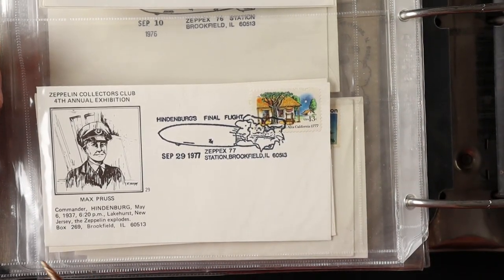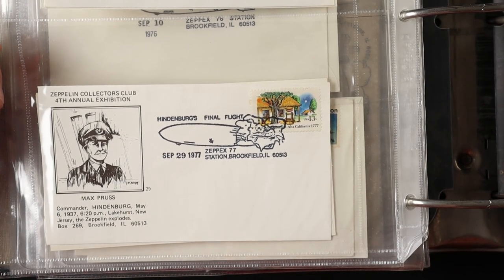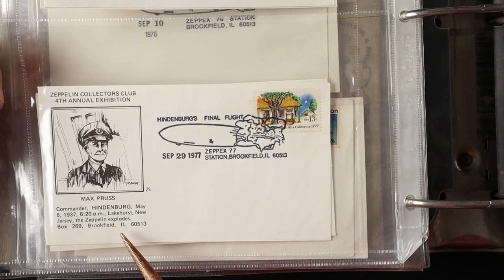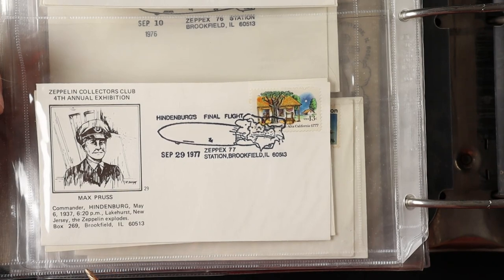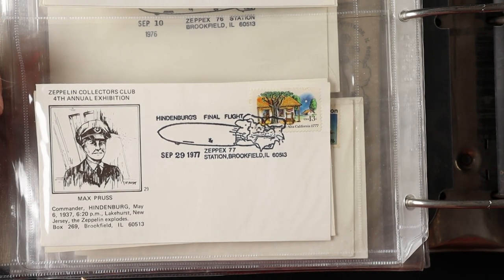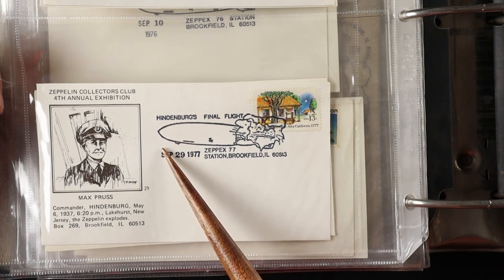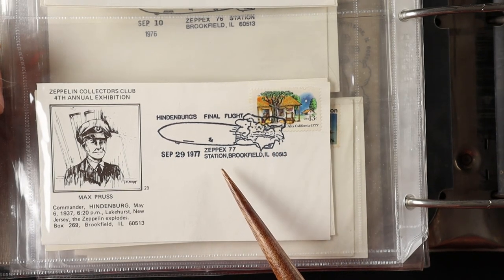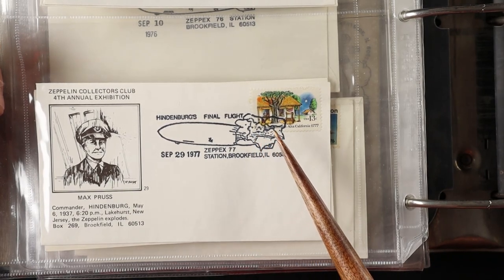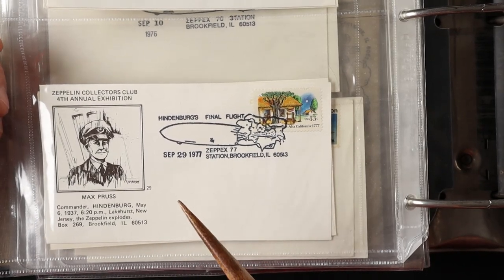I like them. So, the Zeppelin Collectors Club 4th Annual Exhibition has a cachet of Max Pruss, the commander of the Hindenburg. It says May 6, 1937, 6:20 p.m., Lakehurst, New Jersey, the Zeppelin explodes. The Hindenburg final flight cancel here. Oh man, it's blowing up. Ugh. Boom. What the heck? It's kind of messed up.